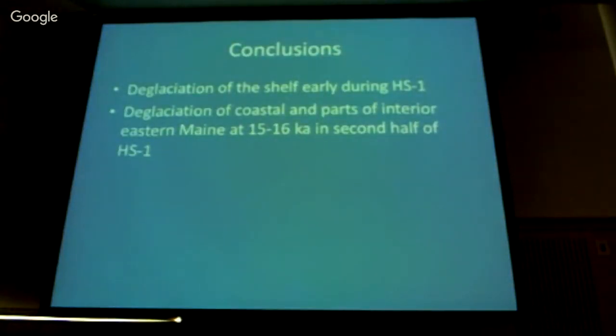So just to conclude then, the evidence from the continental shelf, the marine dates, seem to suggest that deglaciation was in fact underway in the Gulf of Maine during the early part of Heinrich Stadial 1, and that this deglaciation continued when the ice reached the present coast, and much of eastern Maine was deglaciated between about 15 and 16,000 years ago. Thank you.